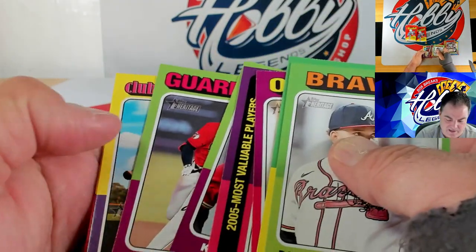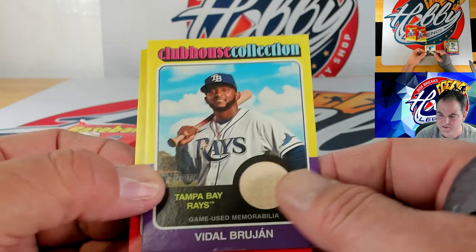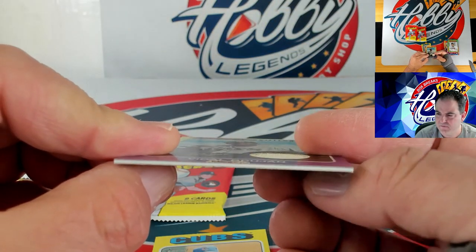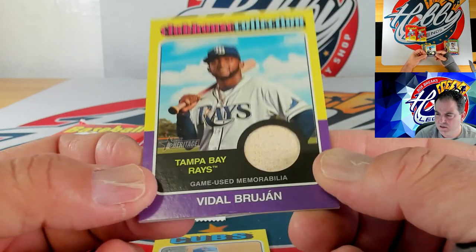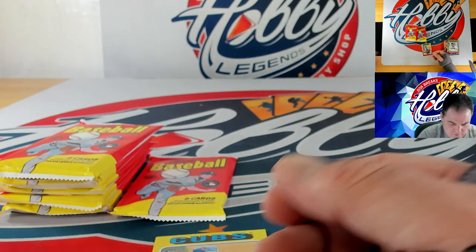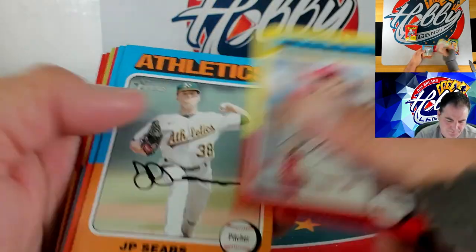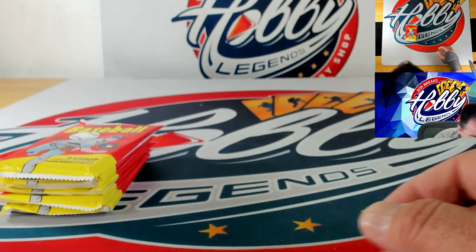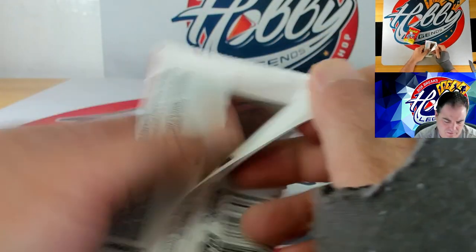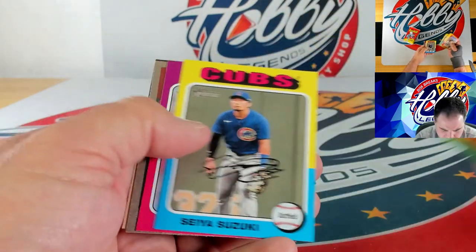We're going to get memed in this last box. Going to Tampa Bay, though, on the Vidal Brujan. And as you can see, a lot of these got dinged up in the packing process. I noticed it with a lot of mine, too. And one more stack to go. Come on, baby. Let's see, one more variation.